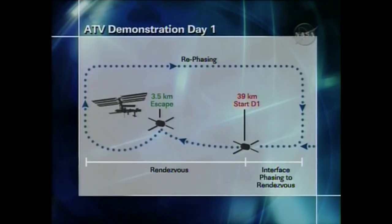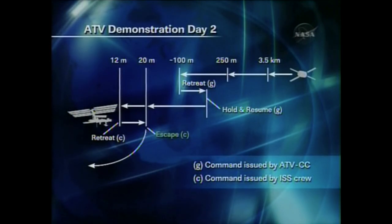It will phase back around and 2 days later conduct a similar approach on what is known as Demo Day 2 on March 31st. At that point, through a series of maneuvers spanning several hours, the Jules Verne will close actually to within just 36 feet of the International Space Station. It will put on the brakes and hold. It will then do a retreat maneuver back to 62 feet, and then another escape burn to phase back around for the final docking 3 days later on April 3rd.